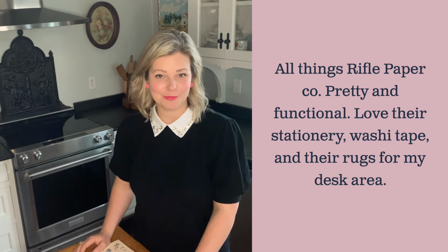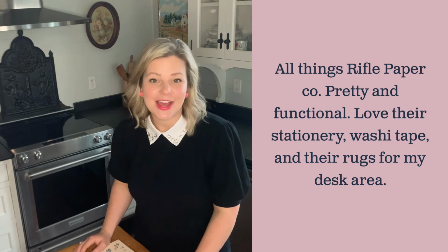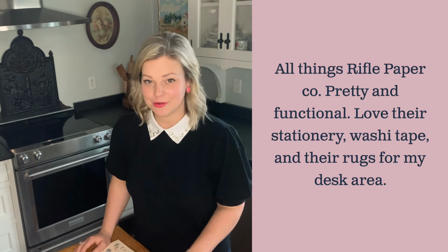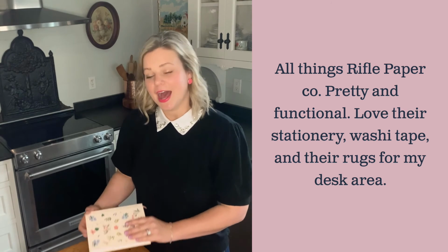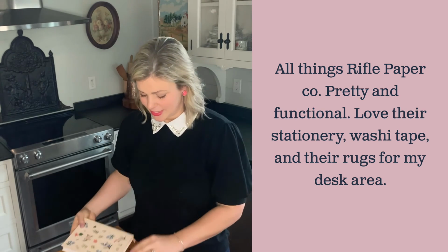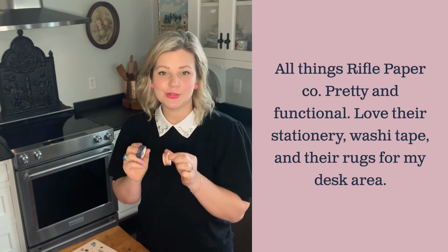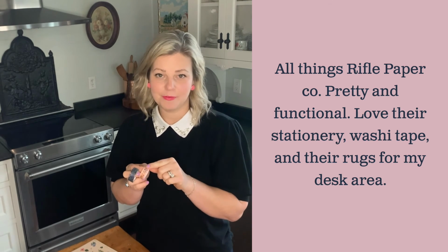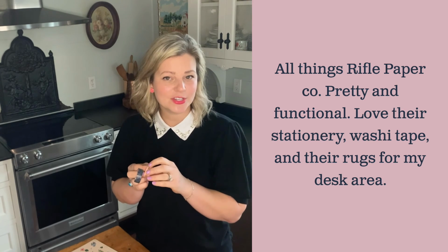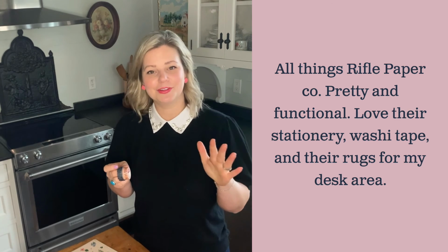It wouldn't be a true roundup of my desk if I didn't include my fun stationery. I love Rifle Paper Company. I love pretty much everything that they come out with. I even have some of their rugs in my home. But I love adding small pieces of Rifle Paper Company to my desk because it's so pretty and functional, my favorite. So I love their notebooks, and I also love using their washi tape. It is so charming. I actually use their washi tape for my Country Peony Vintage, my online shop, when I package up my supplies, because it just adds another level of charm.